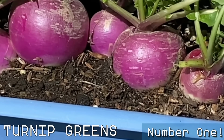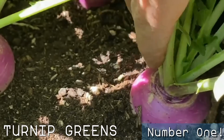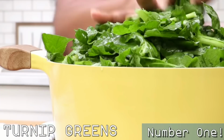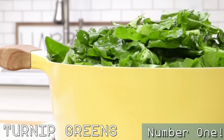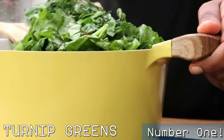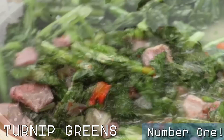You know those white bulbs that grow underground and look like potatoes? They're called turnips and they're pretty good. But the real stars, the real superfood, is their green top. Turnip greens are so rich in antioxidants they can actually help manage the complications of diabetes and kidney disease.